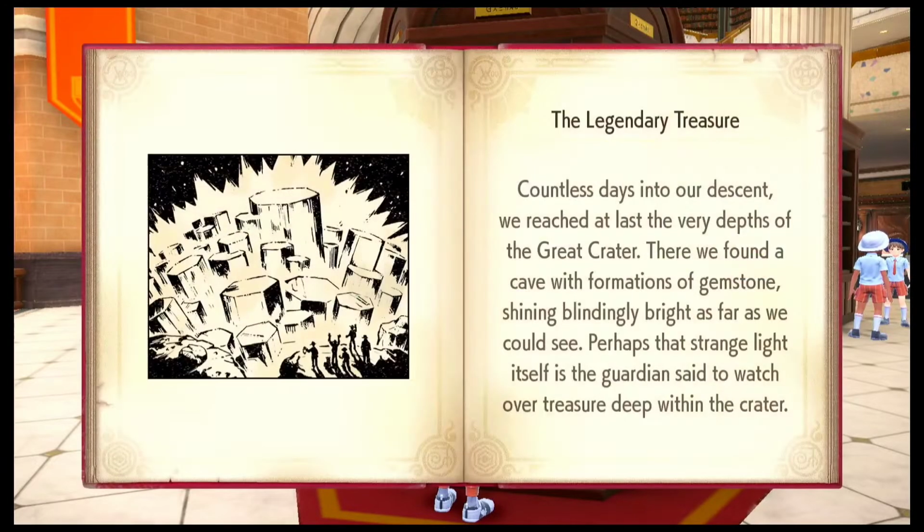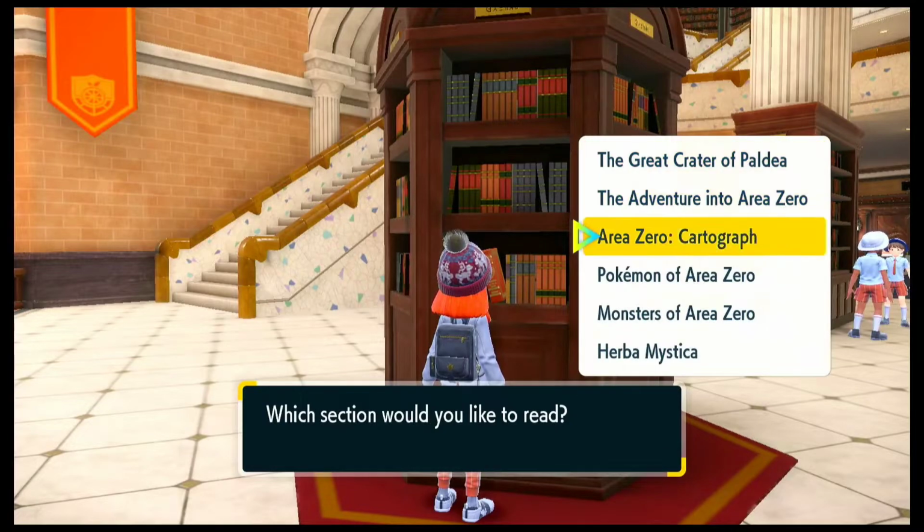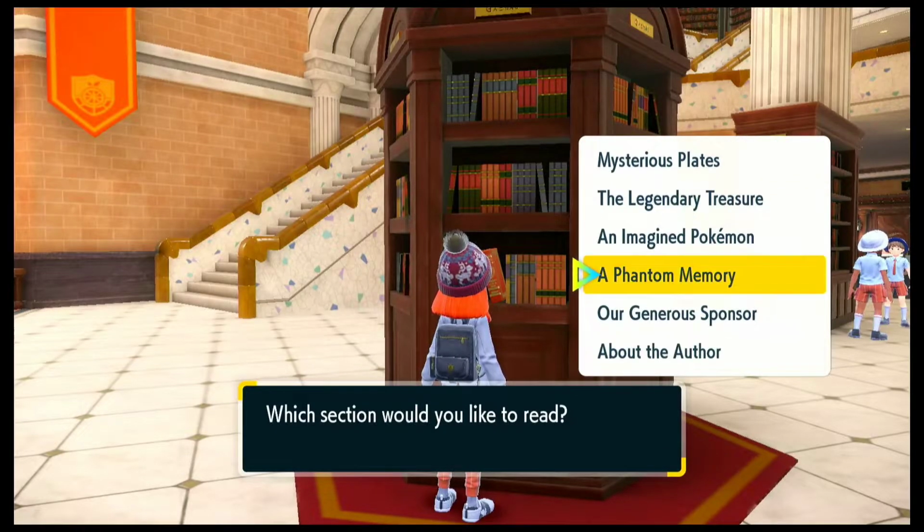The next entry, the legendary treasure. Countless days into our descent, we reached at last the very depths of the great crater. There we found a cave with formations of gemstones shining blindingly bright as far as we could see. Perhaps the strange light itself is the guardian set to watch over the treasure depth within the crater. Okay, that is quite nice. Definitely they did find some kind of treasure there.